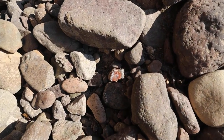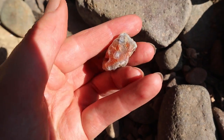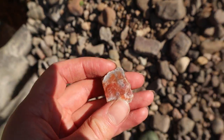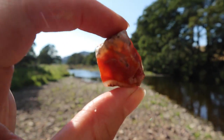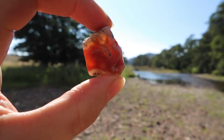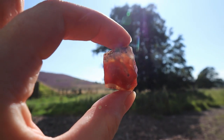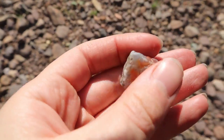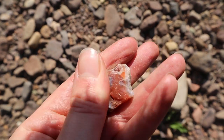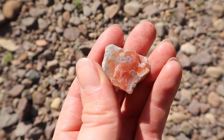Looks like I found a piece down here. Oh yes, look at that. Let's have a look at it in the sun. Oh wow. Trying to catch a good angle on this. It's glowing. Beautiful. It hasn't got any bands in it. It's gorgeous though. Oh, can't see it very well there.